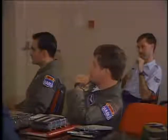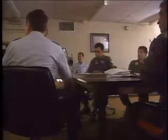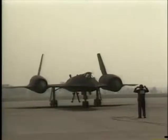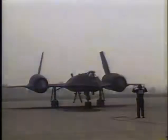When we heard the words, this morning at 2 a.m., the F-111s are launching, we were a little surprised that, wow, this is for real, it's happening. The SR-71's job would be to record the results of the airstrikes against Tripoli and Benghazi. That night, the F-111s began their mission.